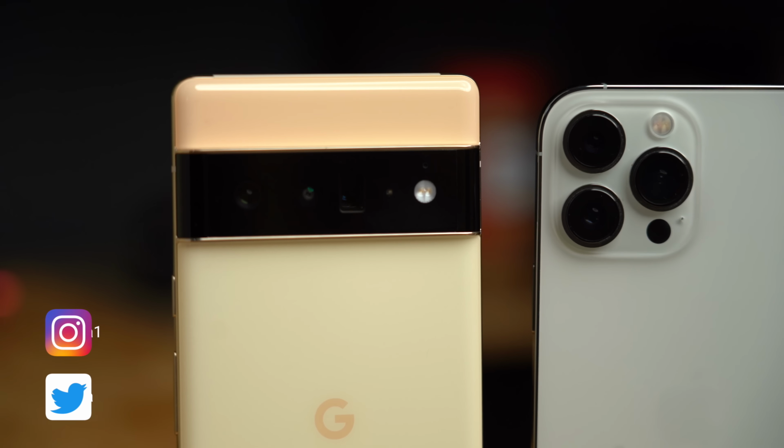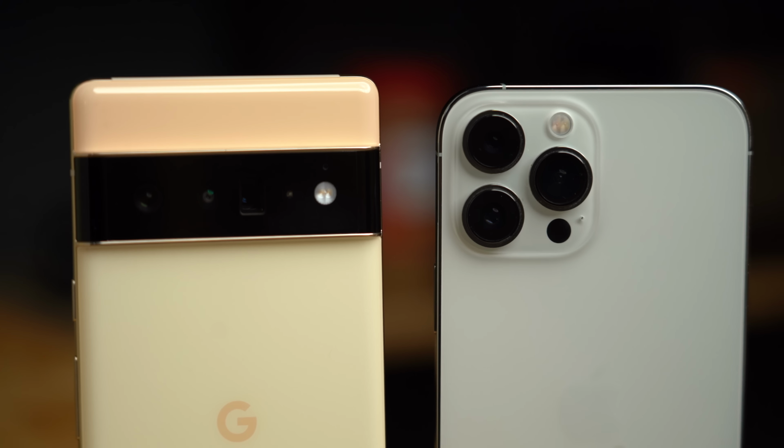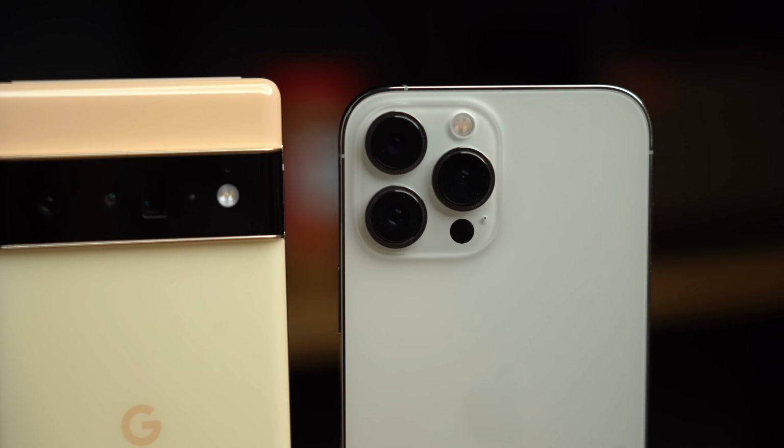All right, so let's not waste any more time. Let's just jump into camera samples. Most of the pictures are taken on the main camera sensor, which is the wide angle lens for both devices, unless otherwise noted here in text. All of these photos are just standard point and shoot. There were no other picture styles or profiles or editing done to either picture.